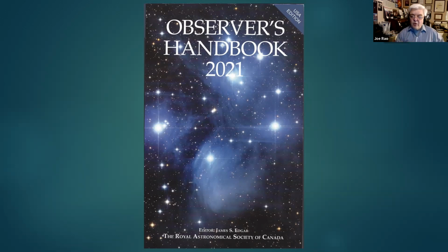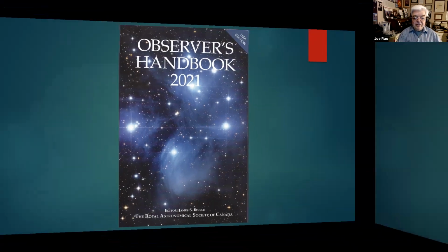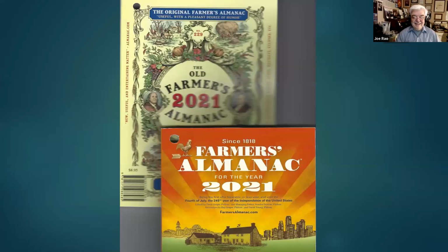Wouldn't it be wonderful if we had a similar handbook, a similar publication that could tell us what the weather is going to be like on Memorial Day, or the 4th of July, or Labor Day, or Christmas, or your birthday, or maybe your graduation day? Wouldn't it be wonderful to know what the weather is going to be like on that? Well, wait a minute. We do have actually a couple of books that do that, and you could probably find them in bookstores across the area.